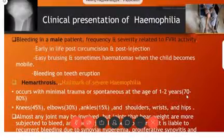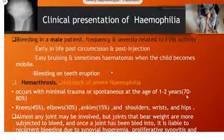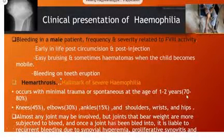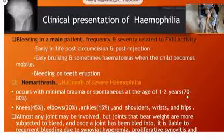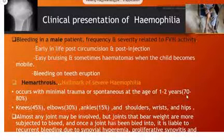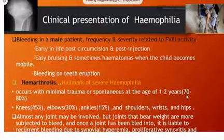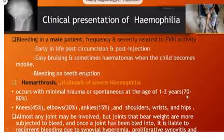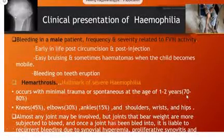Afterwards, he will start to have teeth eruption, and he can bleed on teeth eruption, and he can have cysts. Now, we all know that hemarthrosis is the hallmark of severe hemophilia, whether post-traumatic or spontaneous, and it would most commonly involve the knee joint, but it can involve other joints such as the elbows, ankles, or shoulders. And it's very important here to note the bone changes that are usually associated with the hemarthrosis.